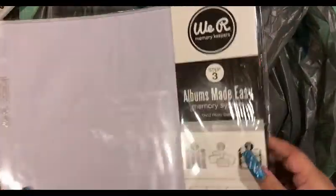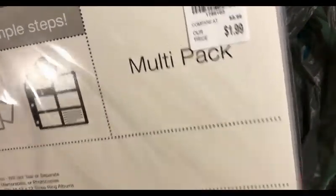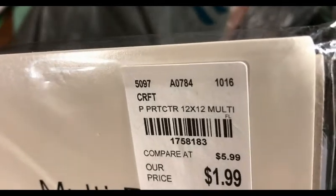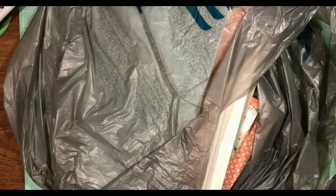Then Grandma got some of these We R Memory Keepers albums made easy, and it's a multi-pack. And these are what come in it. It's for her scrap rack. And there is the item number, if you're interested in finding those. It's $1.99 for 10 sheets. That's a good deal. And they're 12 by 12.